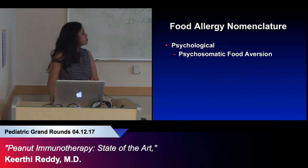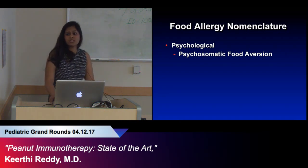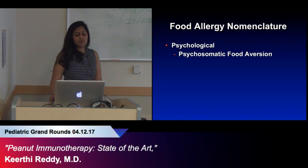Then the third one, which we're probably all familiar with from clinic, is psychological. It would be your psychosomatic food aversion that you see mostly in autistic kids or those kids with sensory processing disorders.